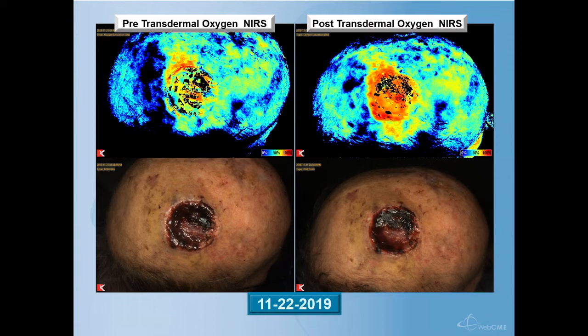This is my patient. I'm going to ask Tom for his opinion on interpretation, but this is a gentleman that underwent Mohs surgery for a squamous cell of the scalp, and they grafted it immediately after, and obviously the graft did not do so well. And so we used the transdermal oxygen as part of his regimen. He also got some hyperbaric treatment along with it. But Tom, you don't know this case real well. Tell me what you look.